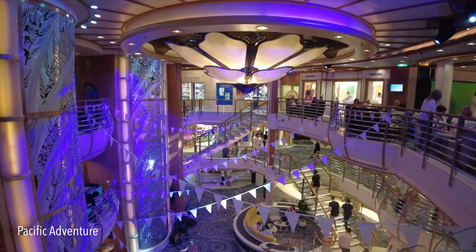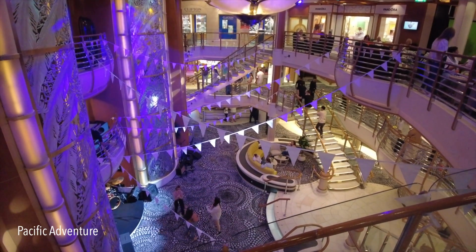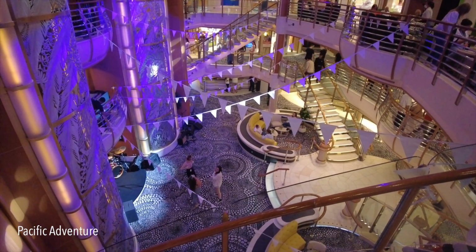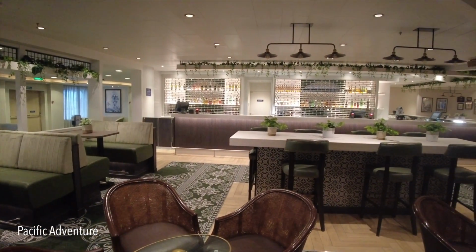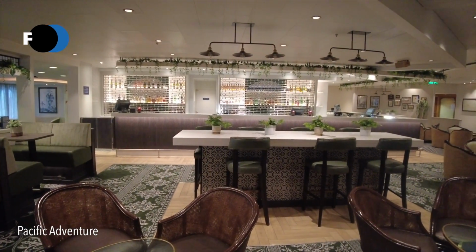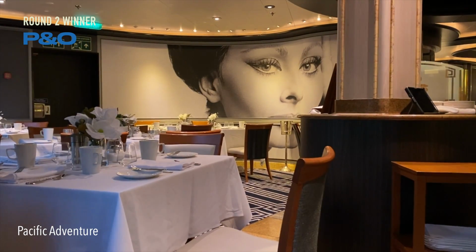Despite their age, P&O's ships have all undergone extensive remodeling of their public spaces. Design is the very definition of subjectivity, but to my eyes, P&O's more contemporary spaces look and feel a lot more modern and welcoming. With character-filled bars and lounges and intimate restaurants that have been designed to echo their cuisine, P&O is a clear winner for me when it comes to design and onboard ambience.